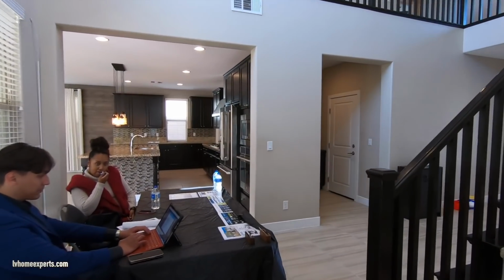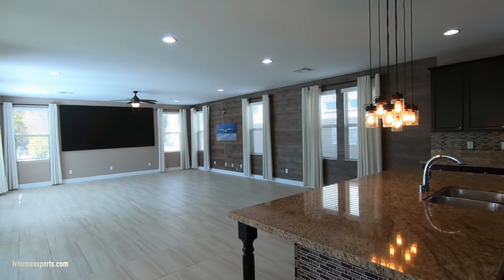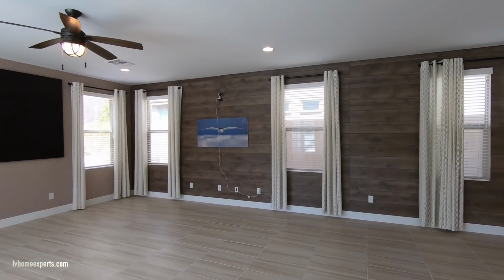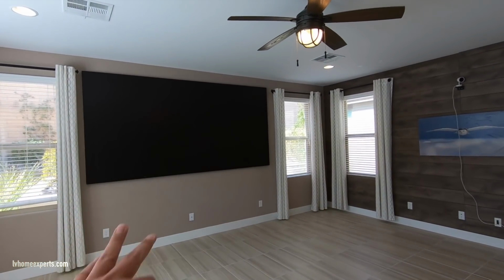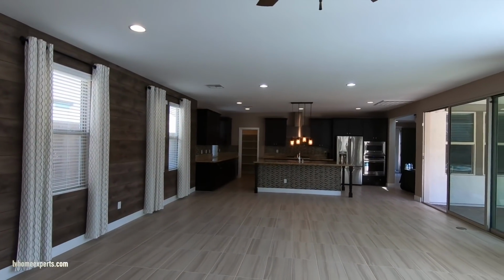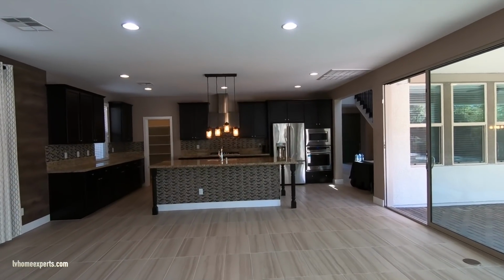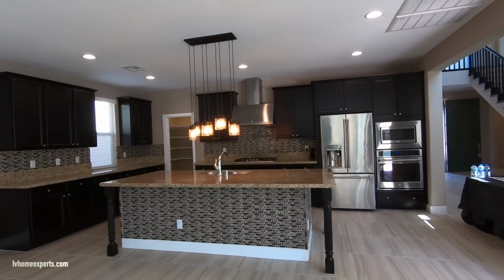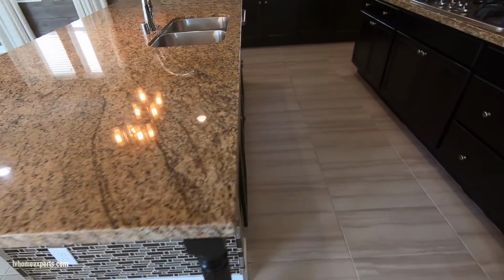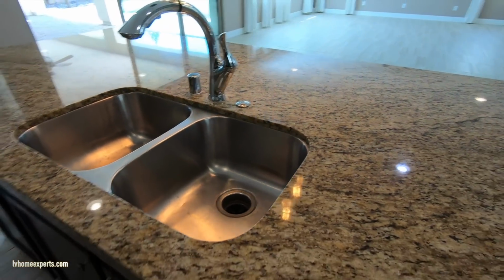We'll head on down this way. Let's take a look at the kitchen. As you can see, the wall is cladded with some wood planks. I initially thought this was a large TV, but this is just completely open. I love this. You got some granite, 2-inch front face on the granite. You got the dual basin sink, push button for the garbage disposal.